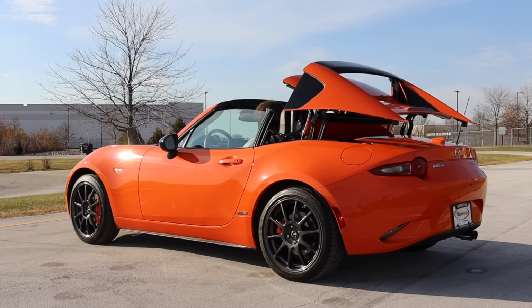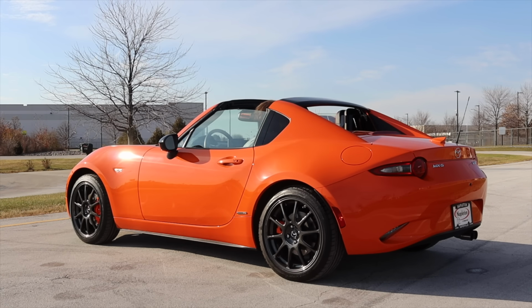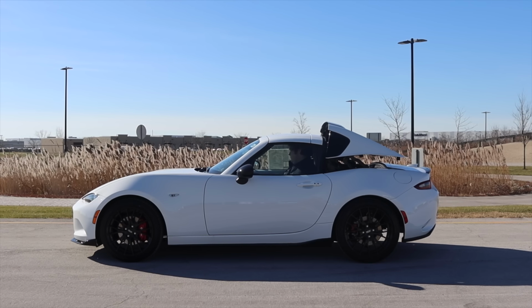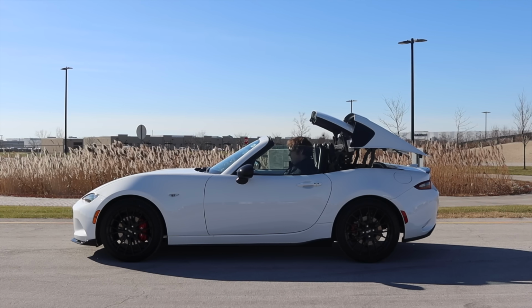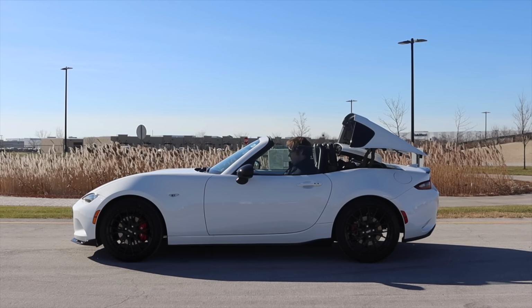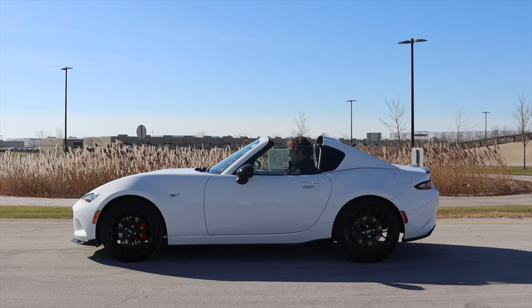If you are going to purchase an MX-5 as your only vehicle, as many people do, I always recommend the retractable fastback. It has less wind noise, especially on the highway, but just normal driving. It gives you better weather protection and a little bit more peace of mind that if you're out and about and parking it in a complex, that no one can just stab through your roof and get into your car.